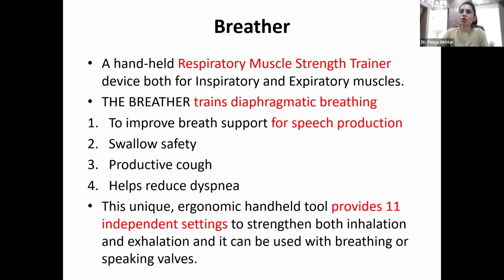That is how swallowing is effective in patients with dysphagia. If you give respiratory muscle training, swallowing parameters have improved in patients. So patients with buccal paralysis have shown improvements with respiratory muscle training. So breather is available with 11 independent settings, both to train the inhalation as well as the exhalation. And sometimes it can be used with breathing or speaking valves also. So that is also the beauty of this instrument.